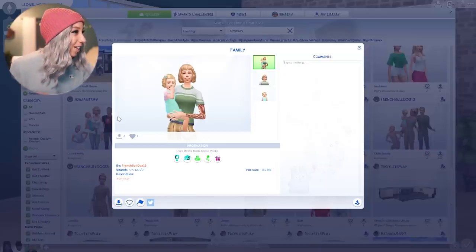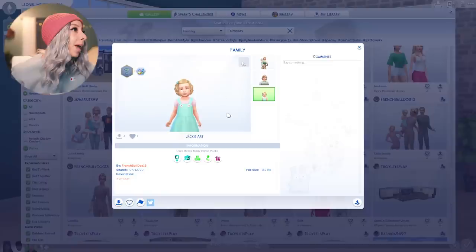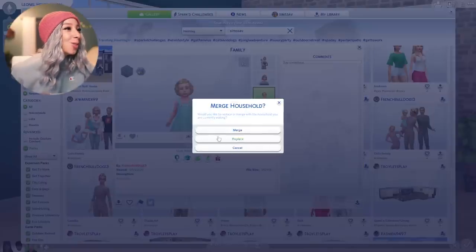We've got a family here. So cute, by French Bulldog 13. So we got a... Oh, she's a teenager. So a teen mom. Oh wait, no, a young adult. Why does she only have two traits? Oh well. And a little toddler here, so let's do those as well.